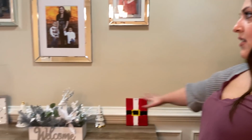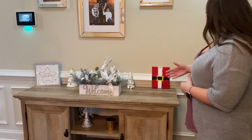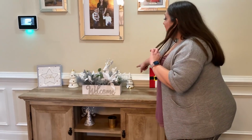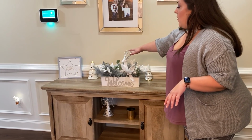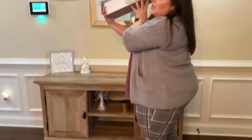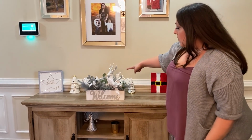To this front table, which is my entryway, and this is courtesy of my beautiful daughter. These little trees I got from Big Lots again last year. I also got this from, was it Big Lots? Yes, Big Lots, because the tag is still left on. So this came from Big Lots this year as well.